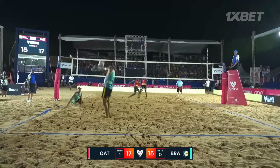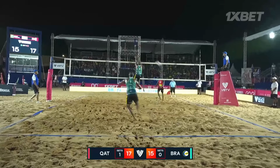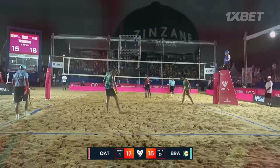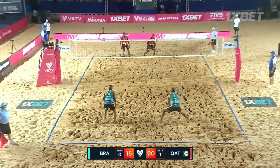Dijon sees the movement. What a brilliant touch from Adrielson. Little inside outside from Cherif, and nothing you could do about that. First match point. Qatar looking to get back into the semifinals for their second straight tournament.